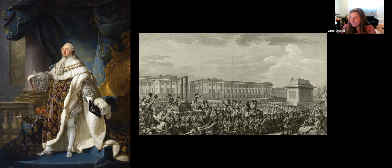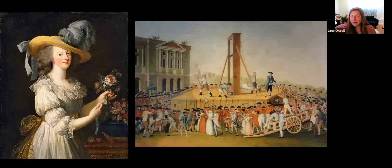So he met a bloody end, as did his wife, Marie Antoinette. This is a cartoon that was made after the fact that shows her death by guillotine as well. So we definitely have this sense that there's a huge political shift, and that there is essentially zero tolerance for the ways of the past. Over the course of the next year or so, during the Reign of Terror, close to 17,000 people in Paris and in the surrounds were executed by guillotine. So there was a very swift sense of justice, and to me, a pretty terrifying sense of what justice should look like.